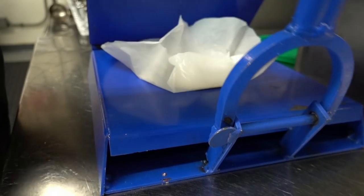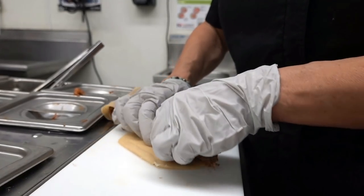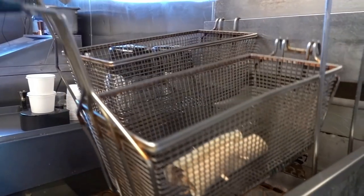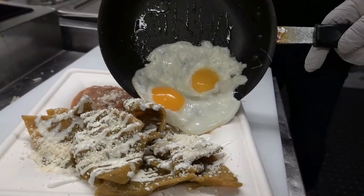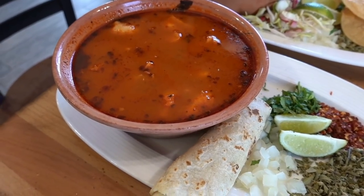So now they've opened up a smaller location and this is dedicated to be a little bit more casual and more of a taqueria. What I love about their menu is that everything is reasonably priced and served as small plates. So it's perfectly set up so you can order many dishes and sample more.